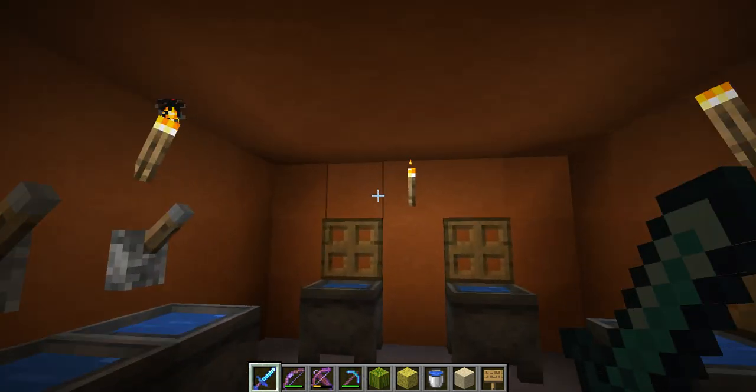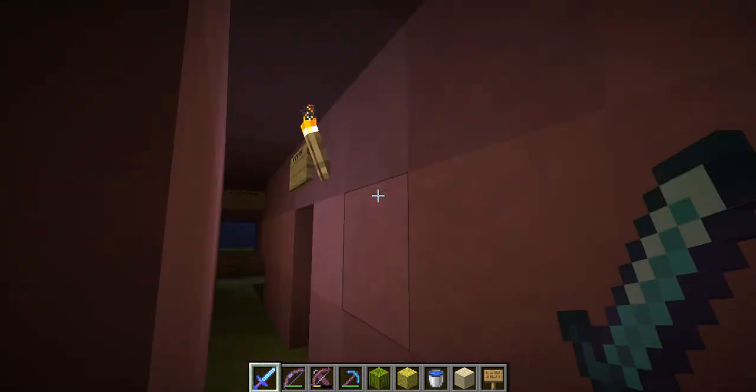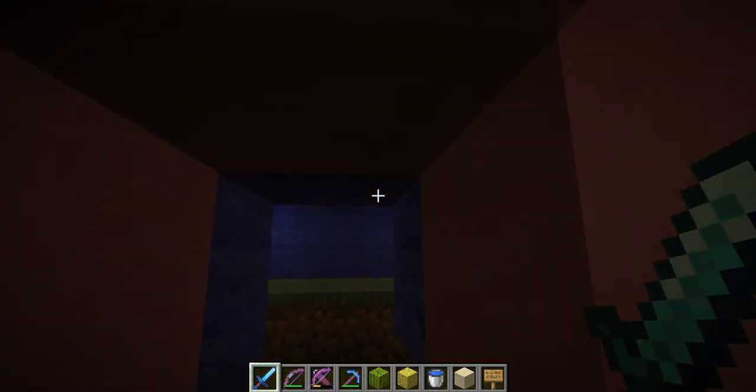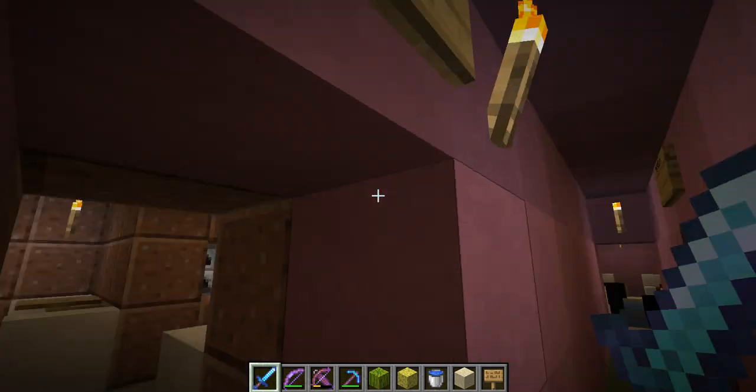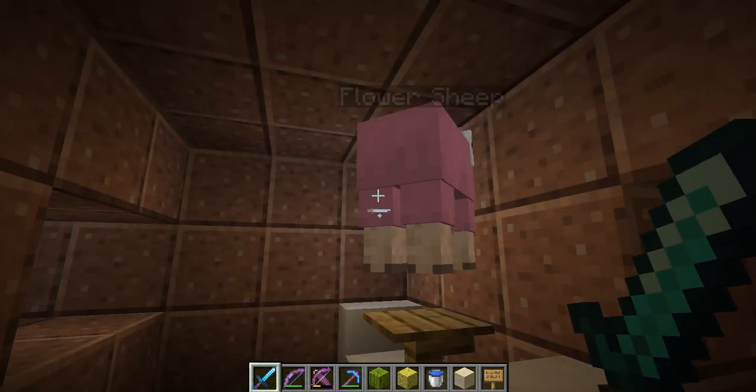All the other rooms are not decorated because I don't feel like it. Yeah, I don't feel like decorating the other rooms. Man, these rooms look so much darker. And those flower sheep.